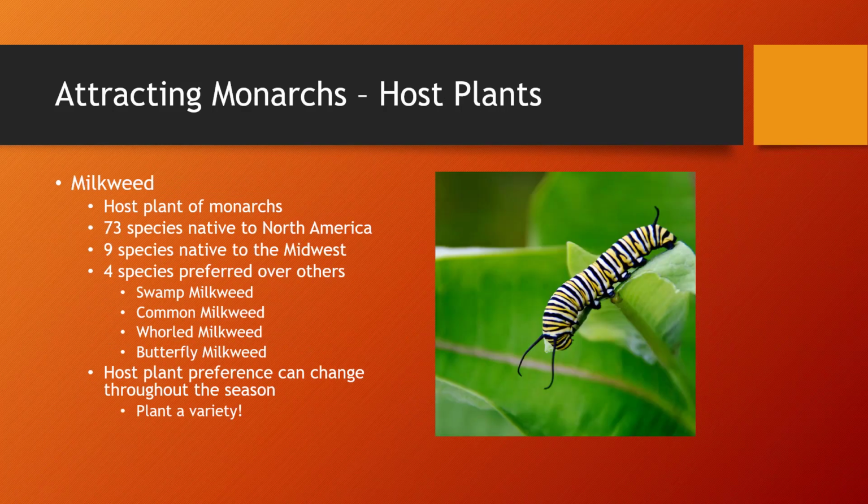So we talked about the flowers that are going to bring the adults in. Now we're going to talk about the host plants that they're going to utilize for their larvae. And for monarch butterflies, we need to plant milkweed. It's the only host plant of the monarch.